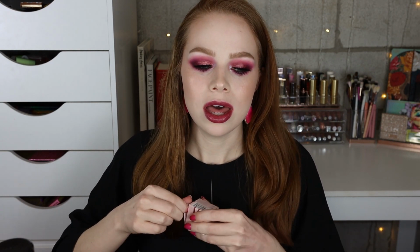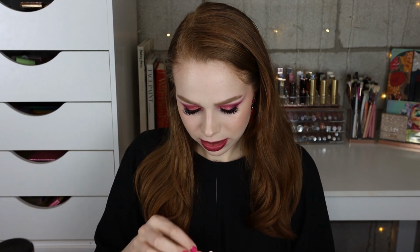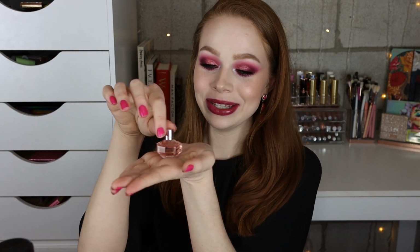So the next thing I'm pulling out here is the Flower Bomb Nectar Eau de Parfum Intense. I wish I could say I didn't take French, but I did, and I'm still butchering it. So I think this is just a little tiny perfume. I love perfume samples. Oh, it's so cute. Look at that little baby. Does anyone else just like small things? It's so cute.